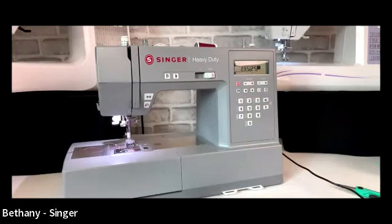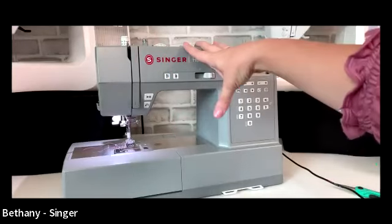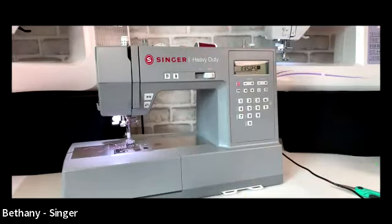Again, it's just one of those features of how it's built. The things that you can't see on the outside that impact the sewing are on the inside for the heavy duty. So I hope that helps answer your question.